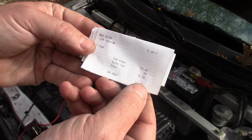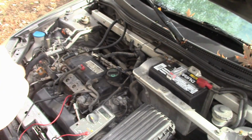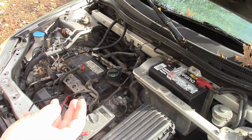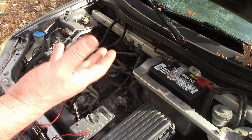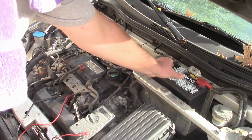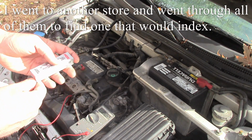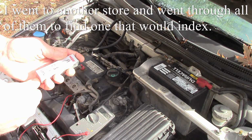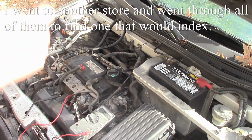All right, so here's the receipt. They cost $12.44 each after tax, right? So that means with three of them, you're at $37.50, and that's a significant savings over ordering the proper ones. Buying four of them, you're still saving money over buying the proper ones, but you're not doing it nearly as significant an amount of savings.